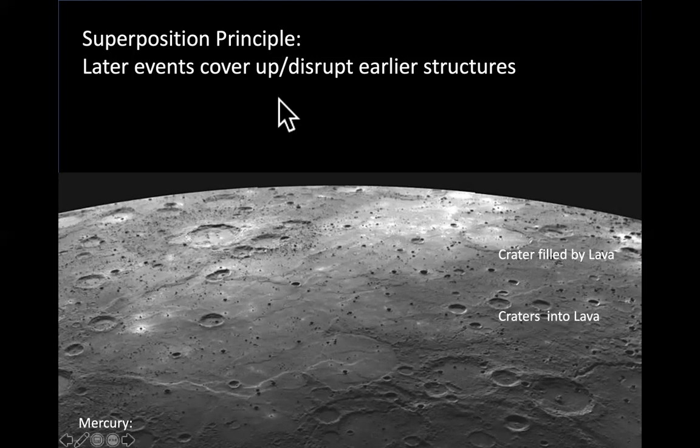So for example, there's a nice picture here of Mercury. And a lot of what you see here are impact craters. This is an impact crater. This is another impact crater. What you'll notice here is there's an impact crater filled with lava. If you look closely, you'll see there's a little patch of lava flowing through this image. It's filling this crater here and this crater here. Since the lava flowed into that crater, the lava is more recent than that crater. So this lava flowed after some of these craters formed.